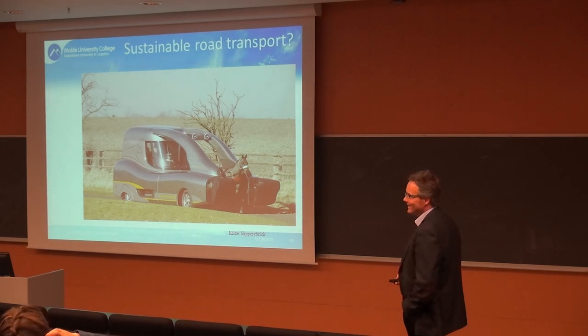Poor horse. I thought actually it was pulling the car, but it's a car for training racehorses, I discovered afterwards.